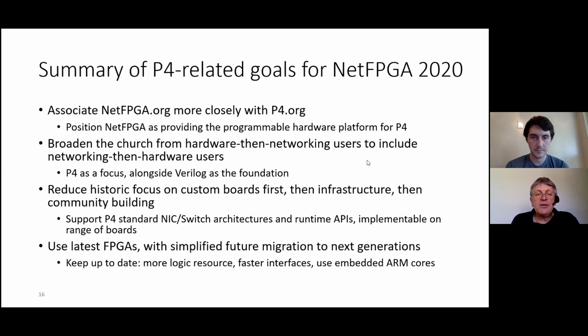And the idea is people don't get stuck with using FPGAs that are 3 or 4 generations out of date. It's much easier to move on to future generations, for example. The platform I showed you is based on what Xilinx calls UltraScale Plus, and the next generation is called Versal. We're already starting to make steps towards moving to that, and it's got a lot of interesting extra capabilities. So the idea is it's easier to keep this community up to date. If people want newer boards with newer FPGAs, it's much easier to migrate and port work. It's not a complete hardware redesign.